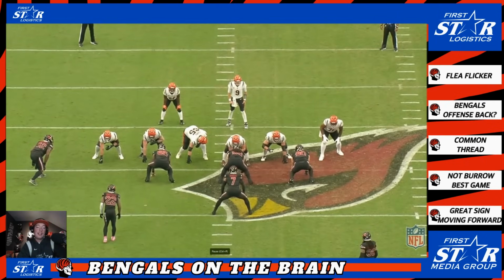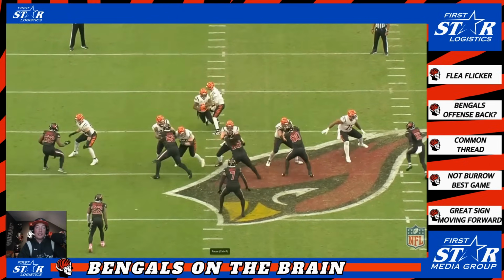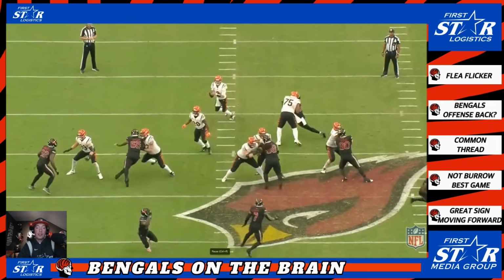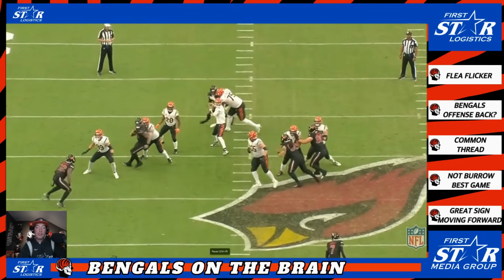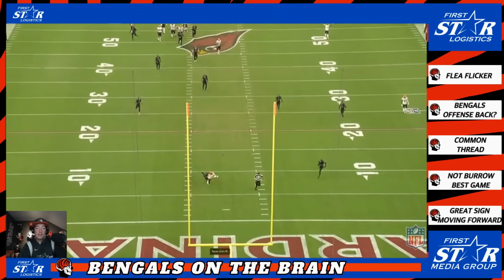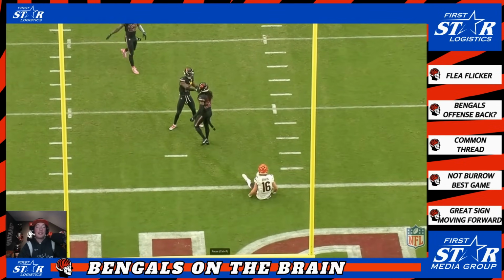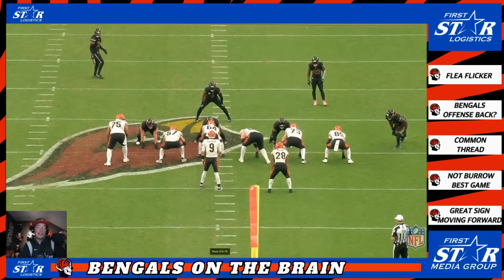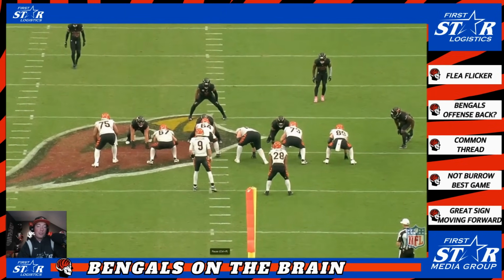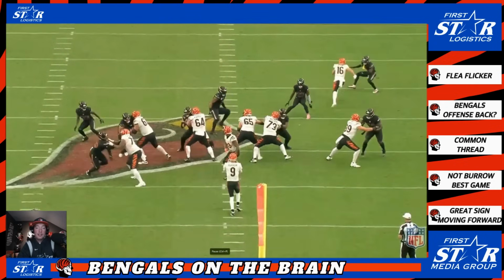I wonder if this is T. Higgins. Does he get to this pass? But why I like this for Joe Burrow is he's got to climb up. He throws this on the run, basically, in his Jordans. Oh, just out of the reach. But climbing up into the pocket, not really being able to set your feet, which is probably why he throws this probably a yard, maybe a yard and a half too far.